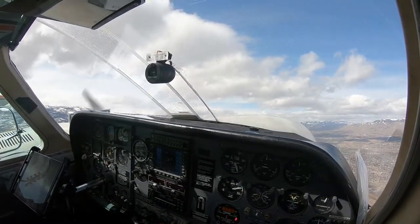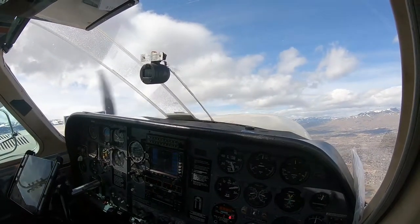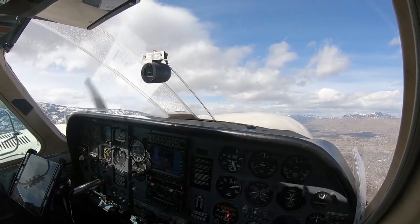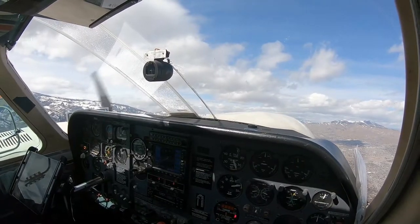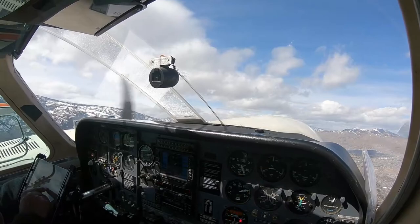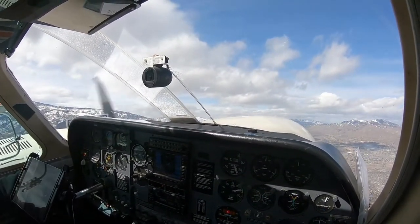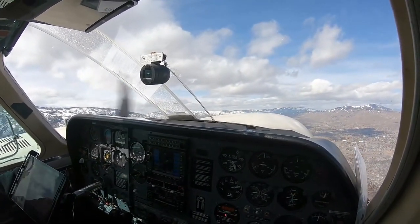NorCal Departure, good morning, Footprint 3567, climbing out of 6,800 VFR. Foothill 137, NorCal Approach, cleared visual approach runway 16 left. Confirm ATIS Romeo. Descend and maintain 12,000, depart Mustang, heading 340.